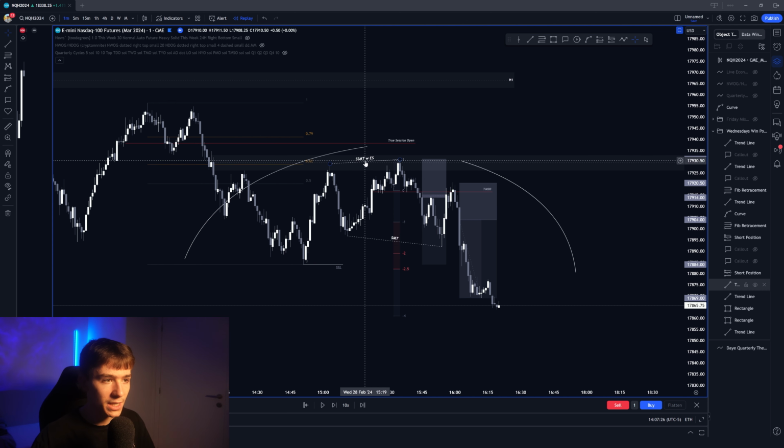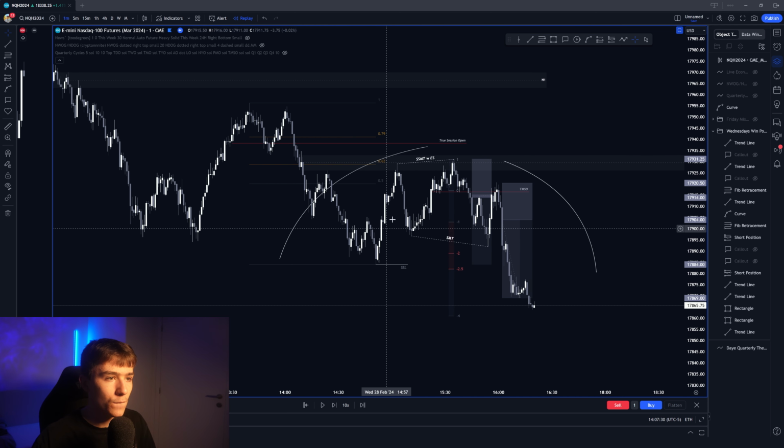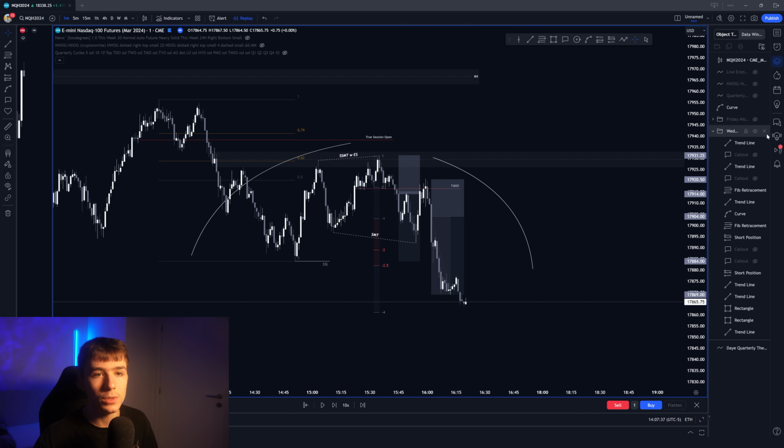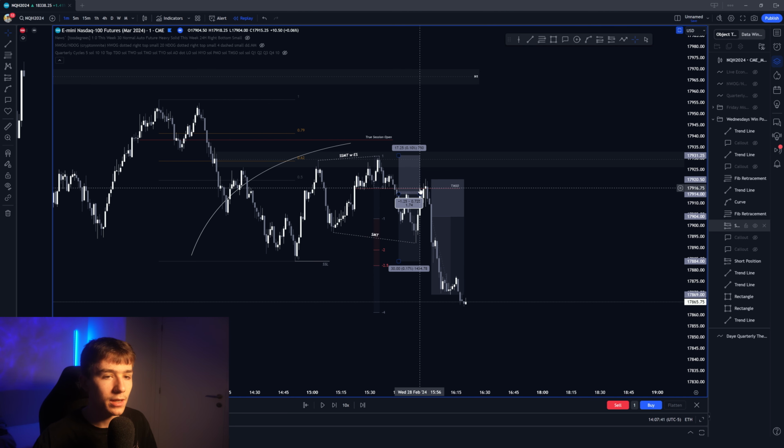Because we have an SMT, we align the quarterly theory. We are above the true session open, inside of an area inside the minute 15 fair value gap where we expect something to happen. So a really nice trade on Wednesday.